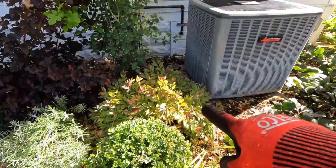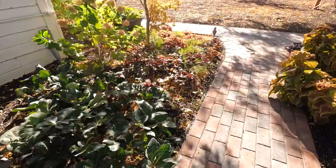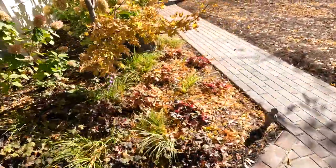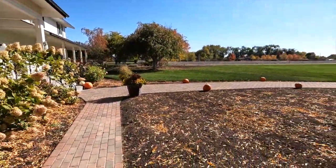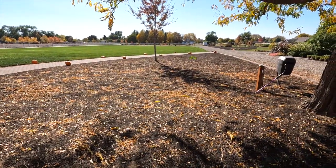We've got some kind of Weigela right here. I can't remember the variety. Some hellebores. We've got black pearl heucheras with some Acorus ogon grass in there. Limelights are looking great. Yeah, just coming together. And then we get to landscape this whole big flower bed next year. I'm so excited. I think we got enough cleanup done in this part of the yard.